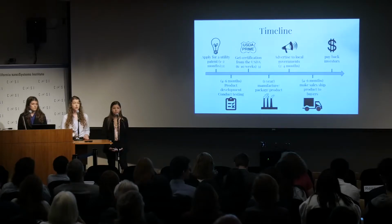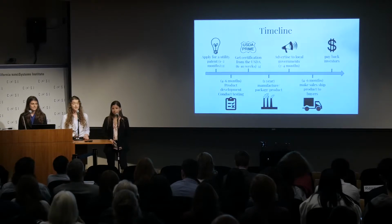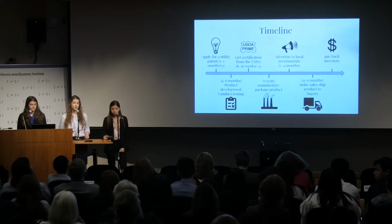in our timeline. First, we will apply for a utility patent to protect our idea, which can take 1 to 2 months to do and around a year to receive. During this time, we will conduct further testing to ensure that our formula is effective. After this, we will get certification from the United States Department of Agriculture to ensure that our product is safe to use in the environment. This can take anywhere from 6 to 10 weeks. After this, we will begin to produce and manufacture our product.